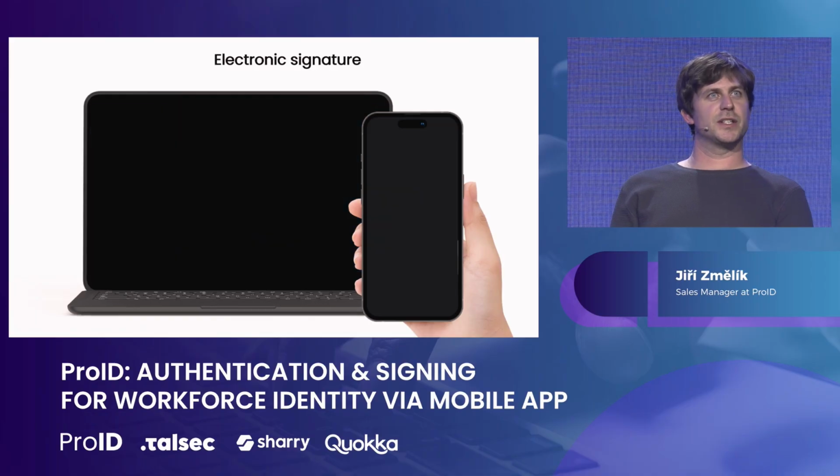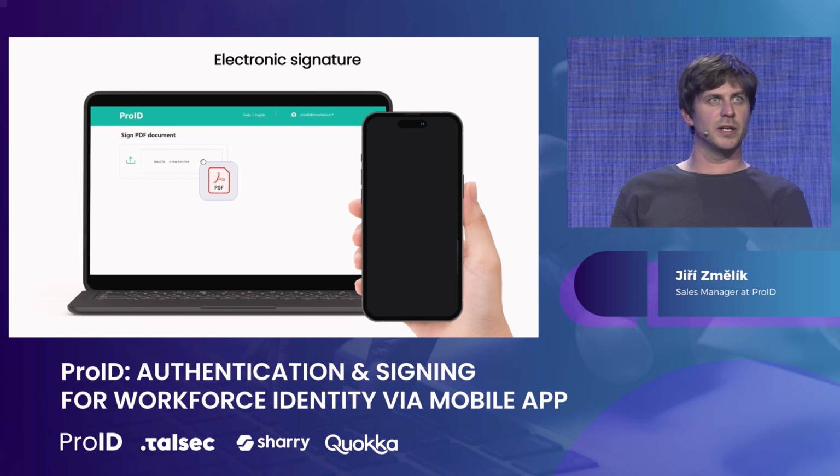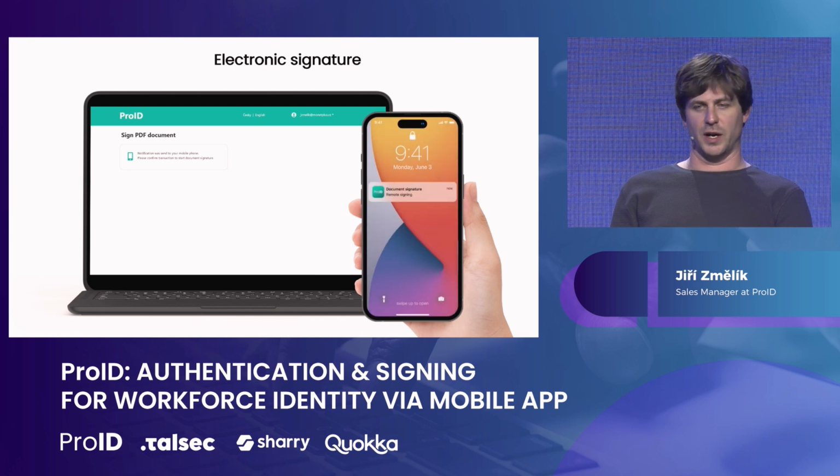Second thing is the electronic signature. Imagine I need to sign some kind of PDF document. All I need to do is log into some ProID portal, where I just drag and drop the file I need to sign. Once this is done, again, I receive a push notification on my phone asking me to authenticate myself in order to electronically sign a document.